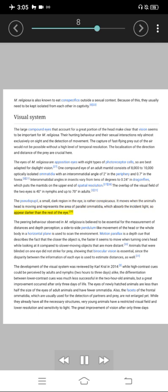The peering behavior observed in M. religiosa is believed to be essential for the measurement of distances and depth perception. A side-to-side pendulum-like movement of the head or the whole body in a horizontal plane is used to scan the environment. Motion parallax is a depth cue that describes the fact that the closer the object is, the faster it seems to move when turning one's head while looking at it compared to slower moving objects that are more distant.